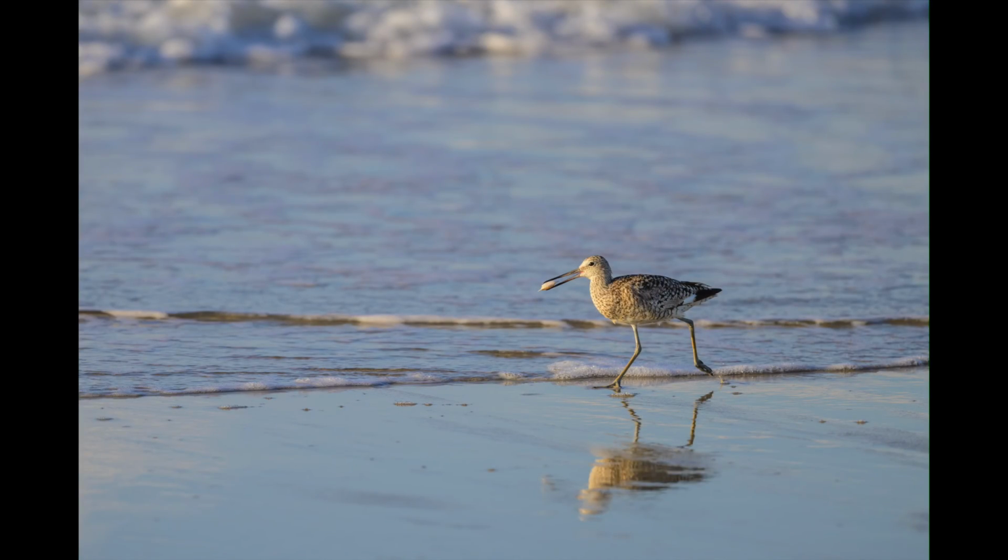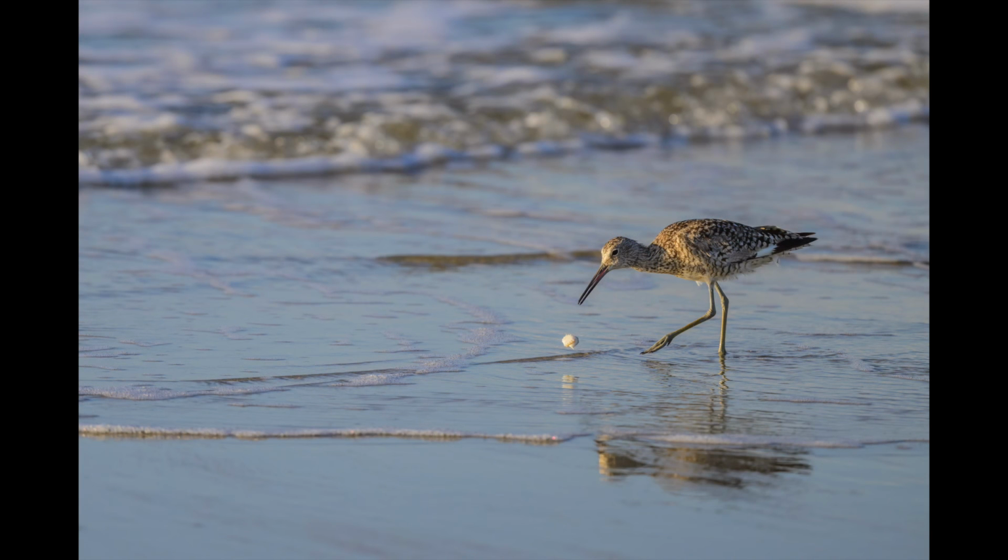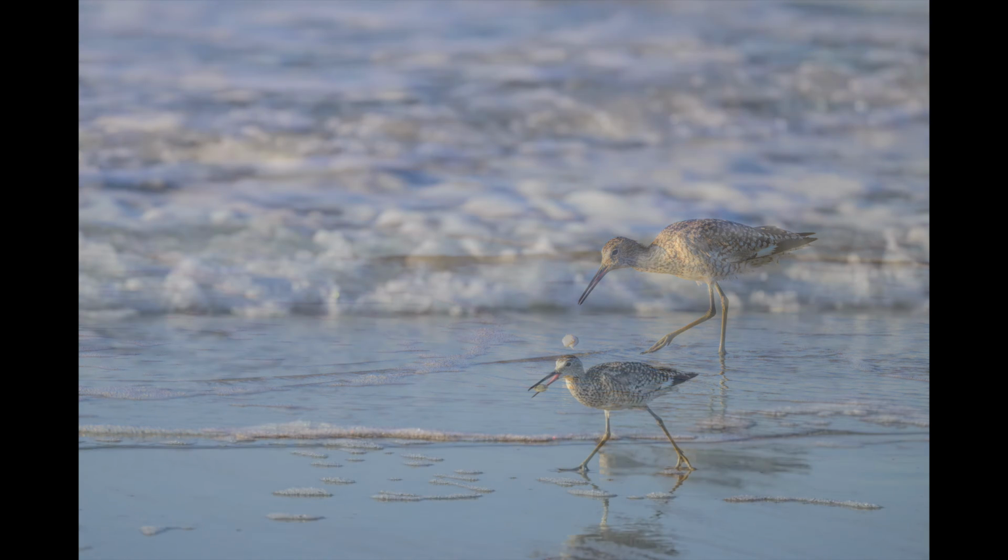Here's some still images. I never saw it actually eat this doggone crab. I mean, I followed him. I thought he was going to have it here, but it didn't work out. He ended up spitting it out. Never saw him actually eat that crab. I'm sure he did eventually, or somebody did.